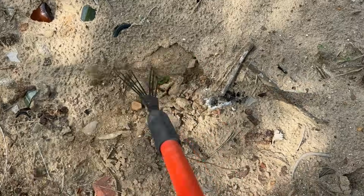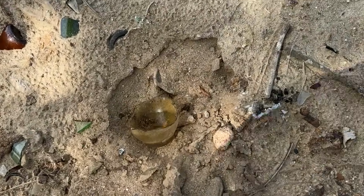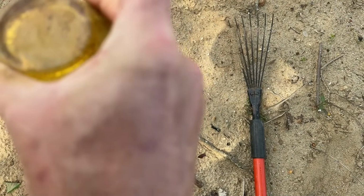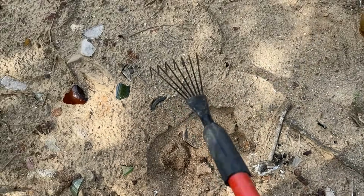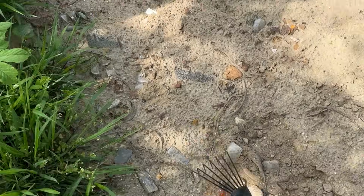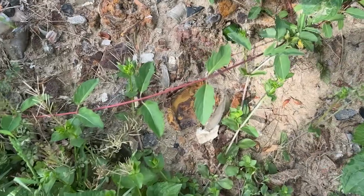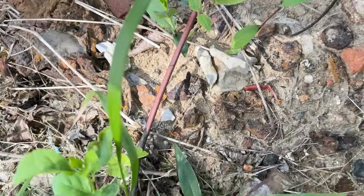Let's see. And this one's not popping up yet. Oh, yeah, it's broken too. But look at that. That's kind of cool. No idea, no marking on it, so I don't know. It's broken. But when you see the bottoms of these things, it makes you excited. Like, oh, nope, that's the bottom of a glass, of another bottle. But as I keep going, more and more of these, and you can see how old. This stuff is just stuck in here, been here for who knows how long.